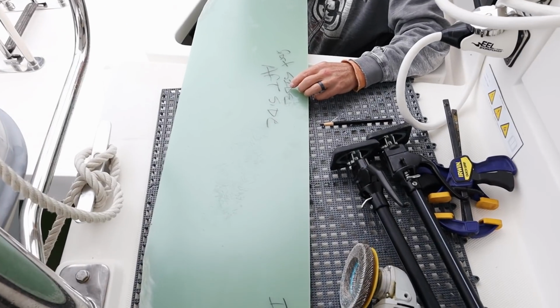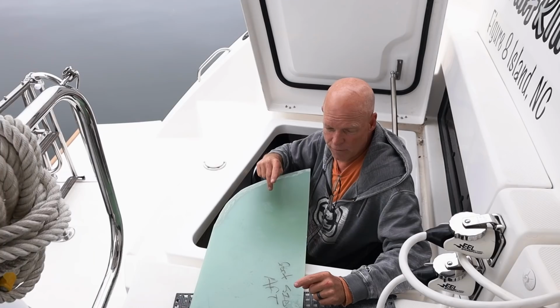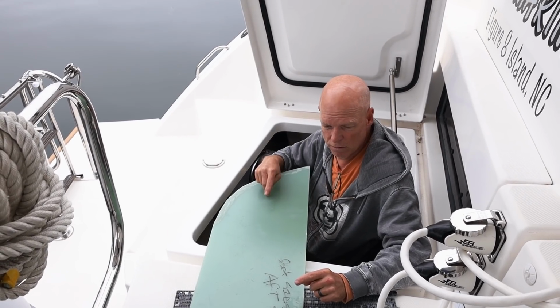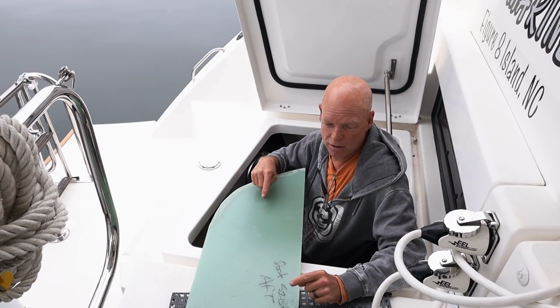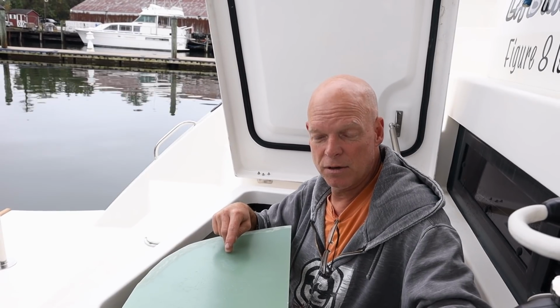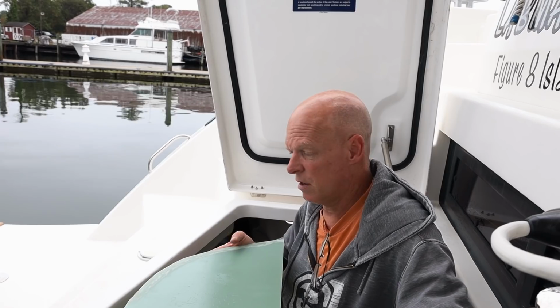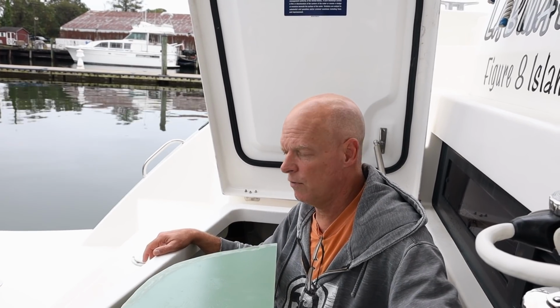Explain what this material is again. This is industrial made fiberglass epoxy board. It is the equivalent of a piece of plywood in epoxy fiberglass terms. It comes in big sheets, very expensive because it's very, very strong. It's called G10 FR4.